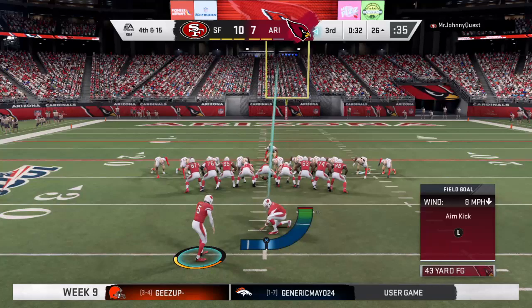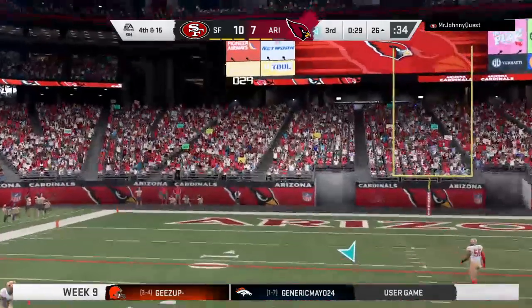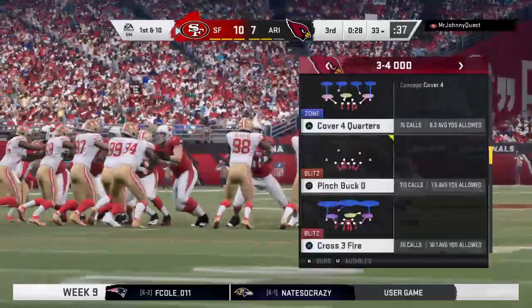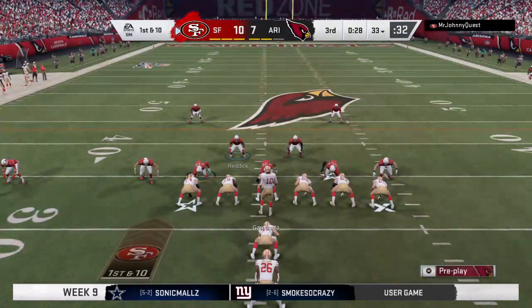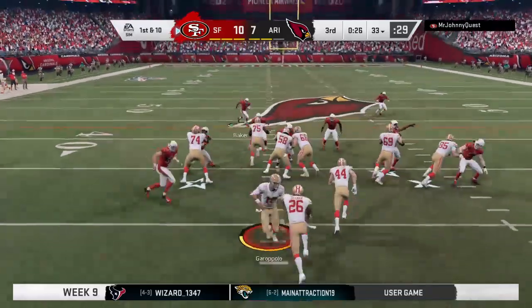A 43-yard attempt. And it's no good. Gonzalez pulled it, and this score will stay right where it is. Well, close game, second half. You obviously hate to leave 3 out on the field, especially in a game like this when you know points are hard to come by. That was one of their best opportunities so far, and they come away with nothing.